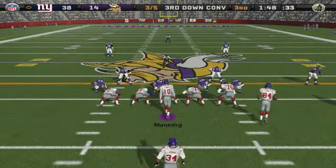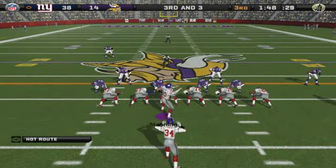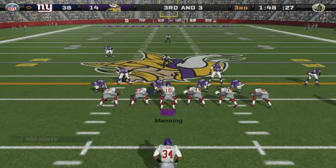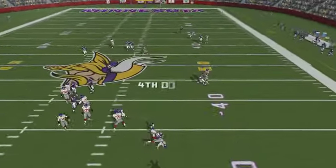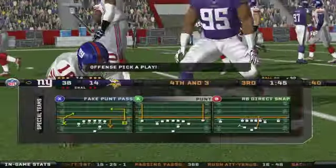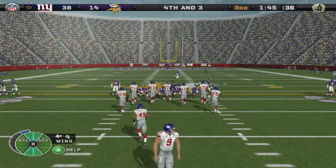Ball on the 40-yard line. Minnesota comes out in their nickel package. He tucks it away. They'll go with a play fake. This one falls incomplete. He got nailed just as he threw it. You're not going to get too many passes off when the defense gets in your face like that.